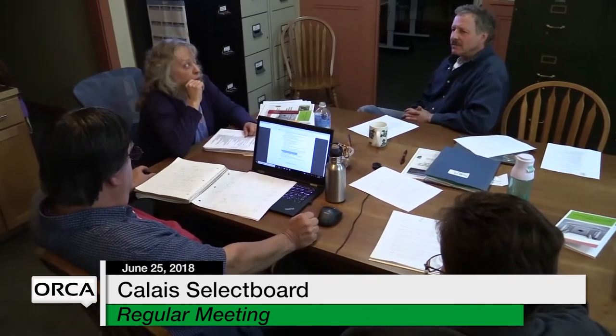Remember, is that tongue and groove or is that plank? I think it's plank. Yeah. There's maybe one quarter of the materials that we would be able to use.